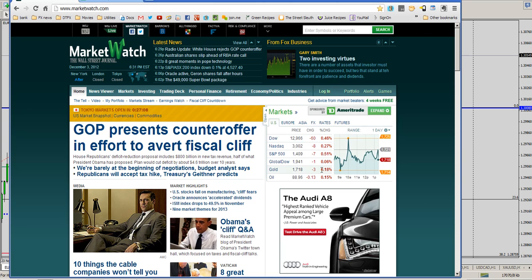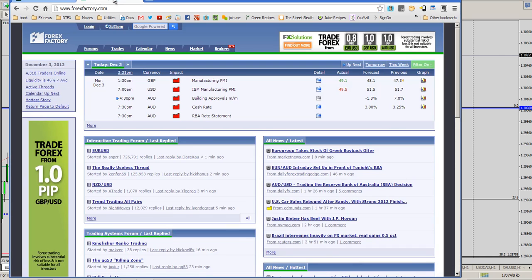Quickly, just a look at the U.S. markets. Overall, gold's down a bit, S&P's down a bit, Dow's down a bit. It's been kind of a down day for all of the markets. You can see everything's in the red there. We did have a little bit of news out today. In the U.S., we saw the ISM manufacturing, and we saw the manufacturing PMI as well for the U.K.